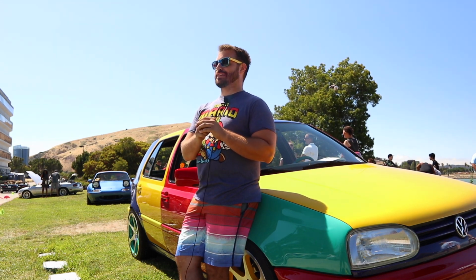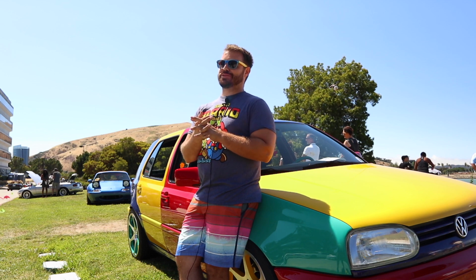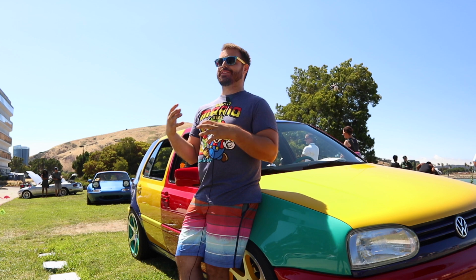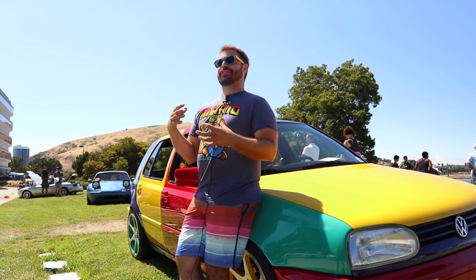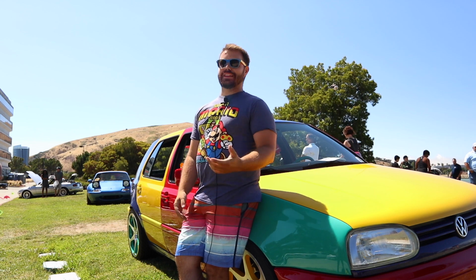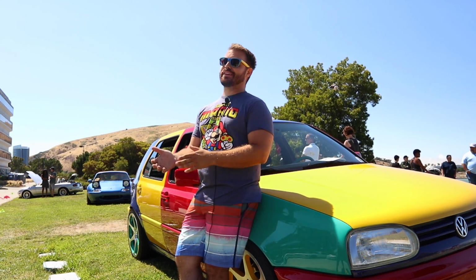I bought it sight unseen. I saw pictures on the internet and that was it. He was originally asking $12,000 for it. And people were like, oh my God, it's really rare, it's really cool. But I would never be seen driving that. But it already had the VR6 swapped onto it. I was looking for this body style with a VR6 in it.